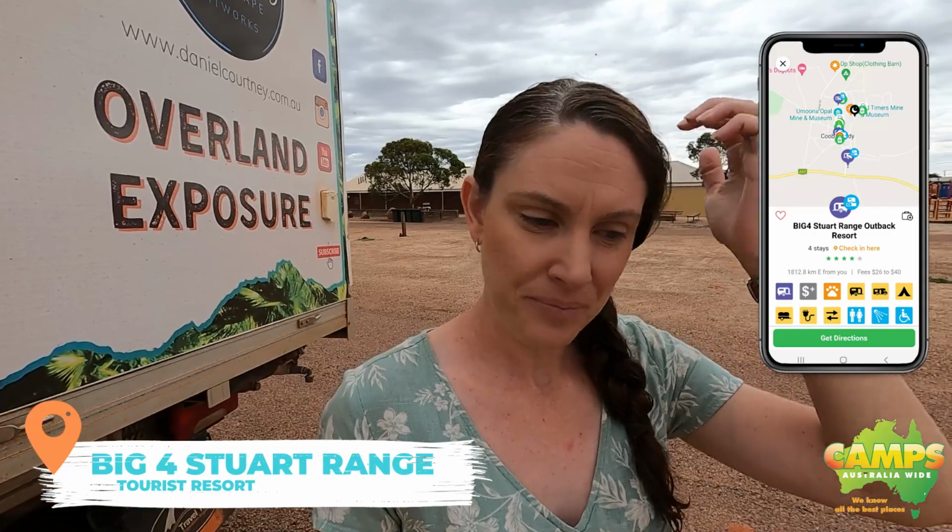Hey, thought I would give you the info about where we've stayed here in Coober Pedy, which caravan park, etc. We chose the Big Four Stuart Ranges caravan park, tourist resort. I'll pop the details in, obviously. It is on the way out of town if you're heading towards Adelaide. We chose that because it's fully fenced, with security cameras, and a bit out of town, so you don't have to deal with as much of the local pubs and late nights, because we were here over a weekend and didn't want to deal with Friday, Saturday night dramas of drinking and stuff if that occurred here.